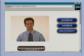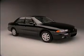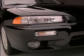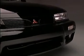That's what I call smooth. Let's check out the exterior changes for 1997. Changes in the front, such as those to the bumper fascia and core, head panel, grille and fog lights, add to the impression of elegance.